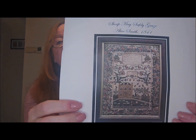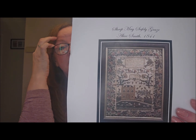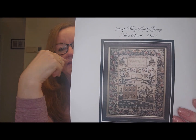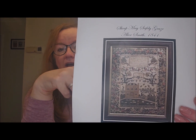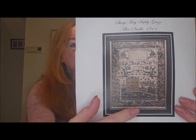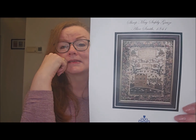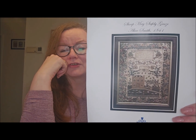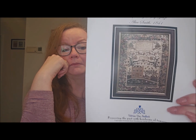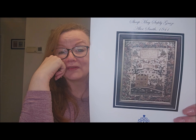And you can see her here. I've started up in this corner. But what I love about this sampler is the actual original sampler is quite faded, so the reproduction actually recreates the fadedness of the sampler, which is really great. Down this side, the colors are quite different to what's on this side, which would absolutely drive some people nuts. But I really appreciate the time and effort that Victoria Rose Needle Arts took in recreating the sampler so faithfully.